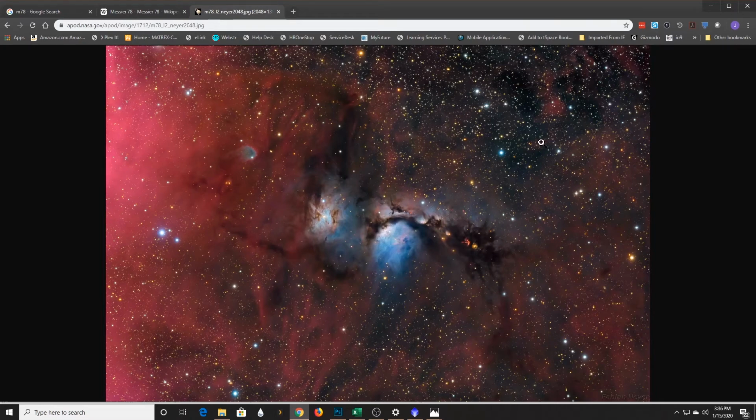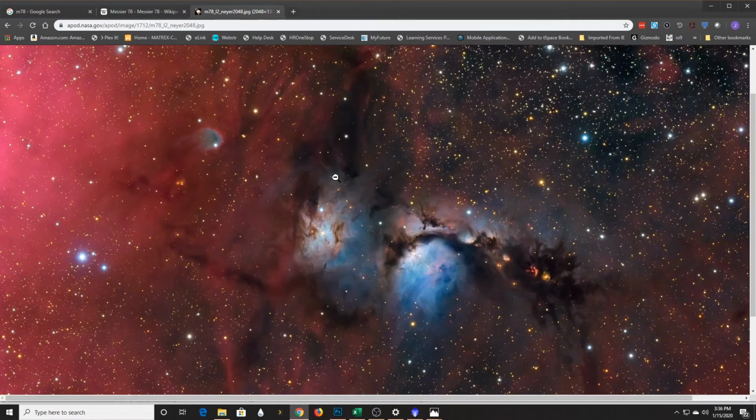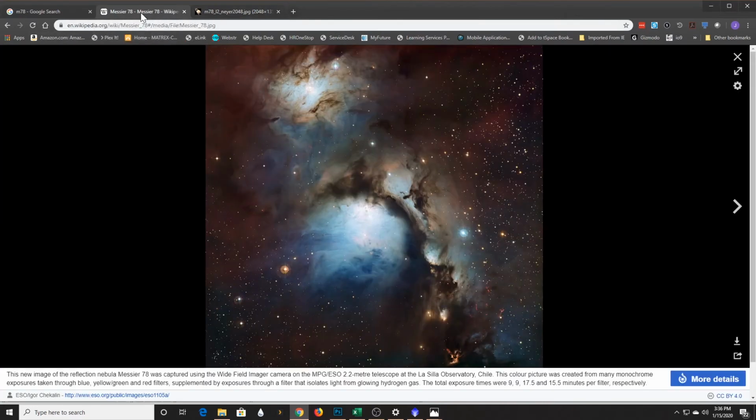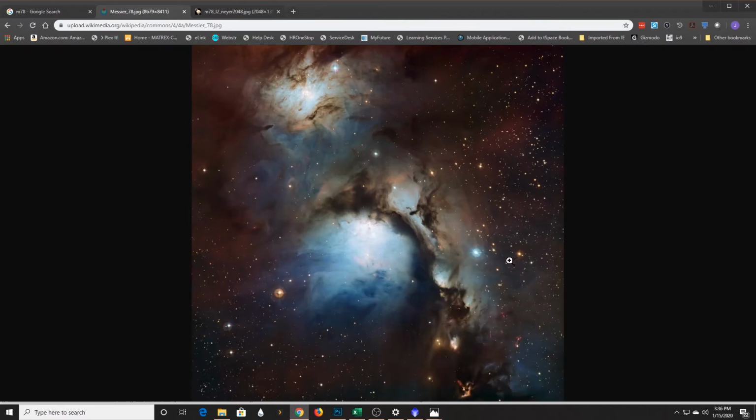Maybe this one, because it's a little bit more wide field, but like all this color depth, all this hydrogen data, I've got to assume this was combining hydrogen alpha filtered data with everything else. But just looking at it and even inspecting it more deeply there, the noise level is non-existent. There must have been a tremendous amount of time and skill put into acquiring and processing that. And then this one, it says right here, using the Wide Field Imager camera on the 2.2 meter telescope in Chile. Okay, yeah, maybe I don't hold myself to that standard, right?